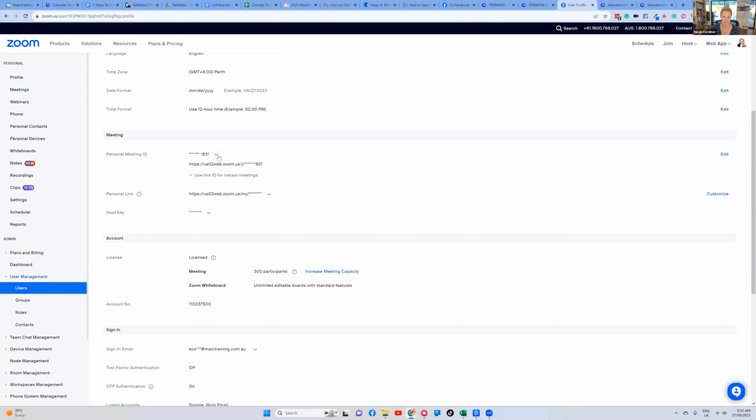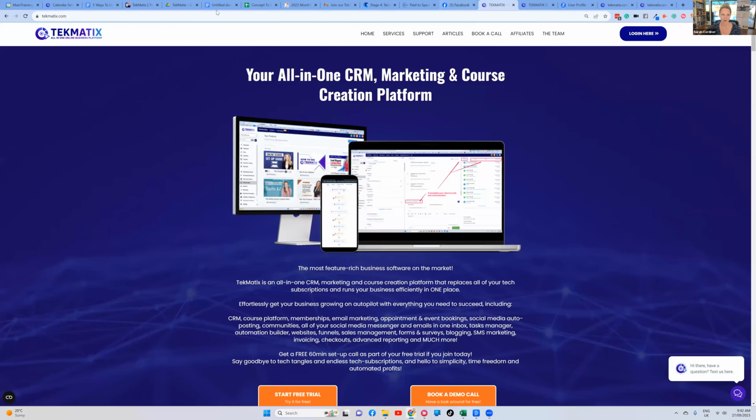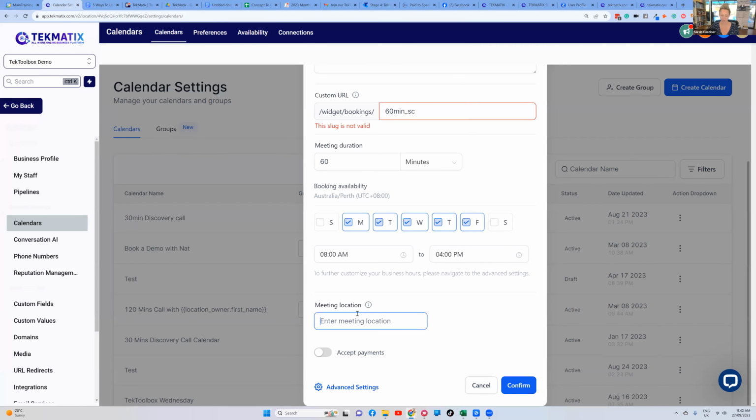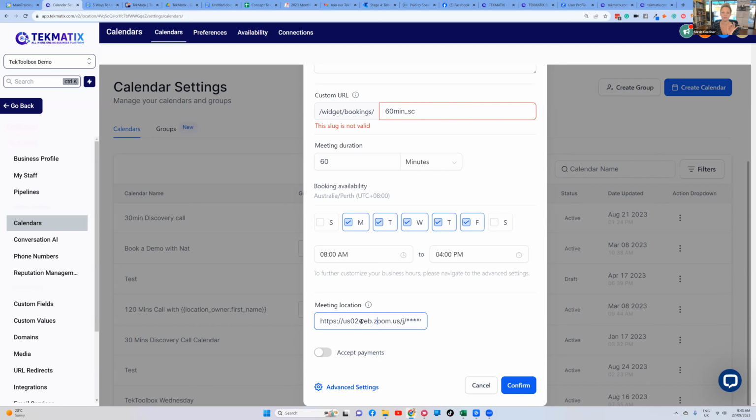This meeting ID, when you open the eyeball here, I'll just make this a bit bigger for you. See, there's a little eyeball there. When you open the eyeball, it will show you the full URL. So let me grab that without showing the full link. And that URL is your unique Zoom room. So obviously I've just put that gobbledygook in there. I'm not showing you the full location of my Zoom room, but that is your Zoom room. So inside meeting location, when anyone books this call with you, it's going to connect to your Zoom account. That's how you make the Zoom connect to your Zoom.